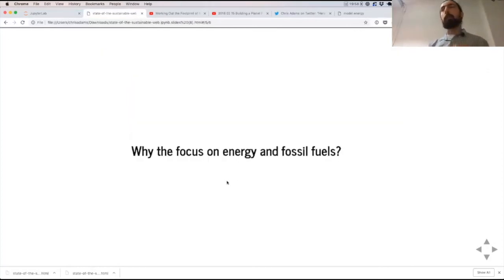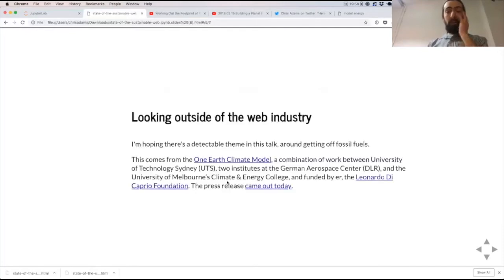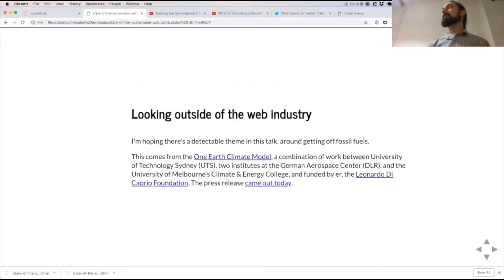And you might wonder, why am I talking about energy and fossil fuels so much when it's about sustainable UX? Simply, if we look outside the web industry, the web and tech industry is actually relatively easy to fix. The solutions are really quite obvious, comparatively speaking. And I'm just going to point you to an example of what this stuff looks like.